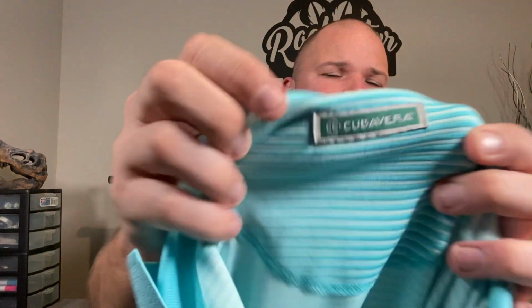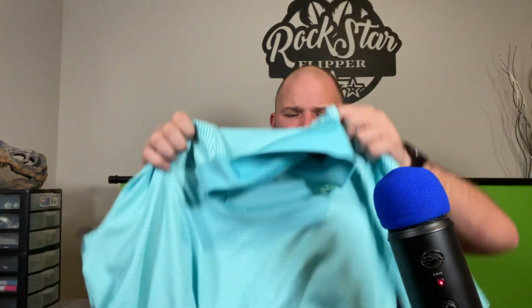Cubavera, this one was $2. Again, not a brand I buy a ton of when I'm thrifting. I'll show it to you guys. A lot more the button downs, the similar button downs like this with floral designs. I have one, you'll see it in a minute. But this is a striped polo for $2. I wasn't going to leave it behind. Generally, this is more of a bread and butter. It's an extra large also.